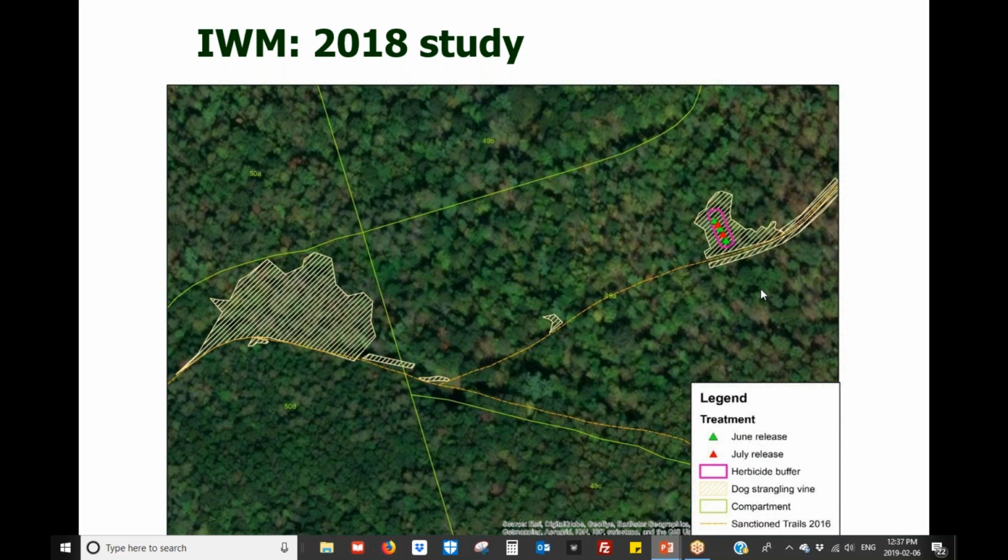So we had an opportunity at this site. The dog strangling vine was mapped. That's the yellow cross hatching here. And it was going to be treated in 2018. And so what we did was, before that, we established an area where we were going to release our Hypena, and we created a buffer. So all the areas outside that buffer would be herbicided, this patch would be left, and we were going to release our Hypena in here.